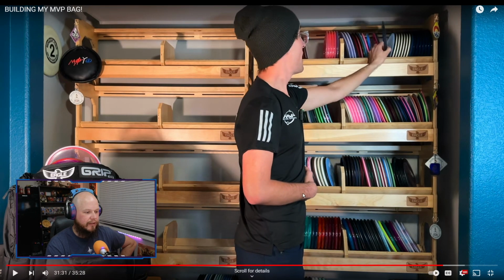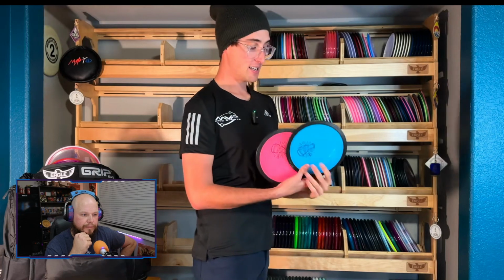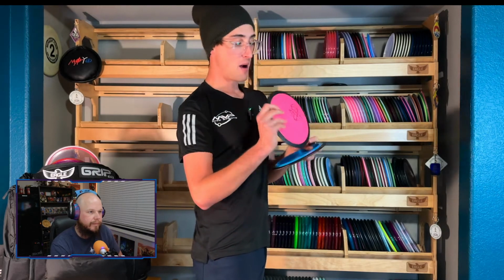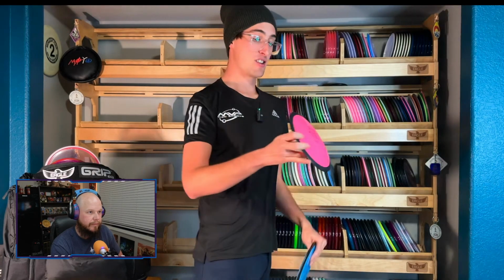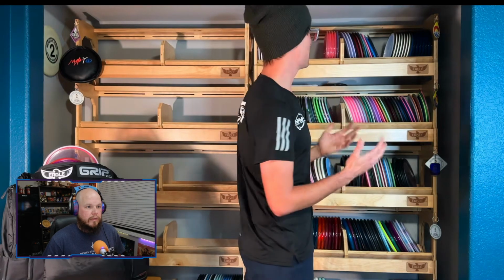Trying to think what else is in that 13 to 14.5 speed lineup. I have another one that I sent to Joy Reid. I'm getting Zorro from One Piece dyed on it. But the Neutron Dimension, another 14.5 speed, very dependable, overstable driver. But for my arm speed, I can get them to turn to the right and get just a ton of distance. It's very similar to the Dimension in flight.